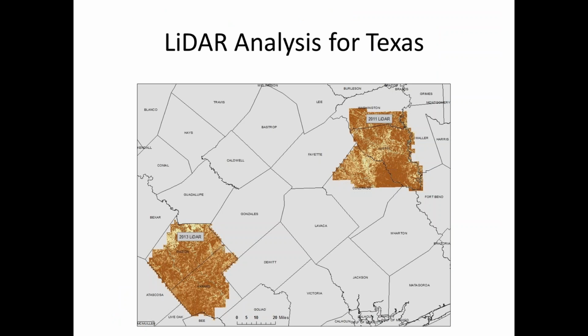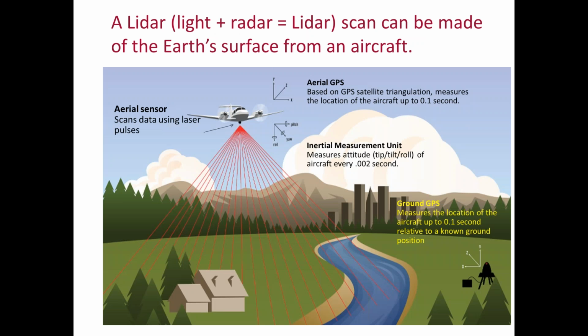Okay, so now we'll move from Oklahoma to Texas and talk a little bit about LiDAR data from Texas. We analyzed LiDAR data in two different areas: in the Coastal Bend, basically, in the Fayette and Coastal Prairie areas of Texas. And we did part of the areas at a 10-meter resolution and part at 1 and 5 meters resolution. We'll get into what resolution means.